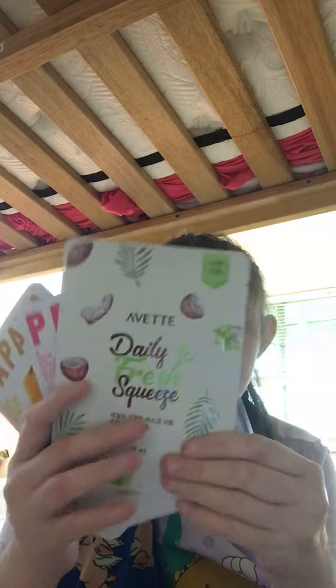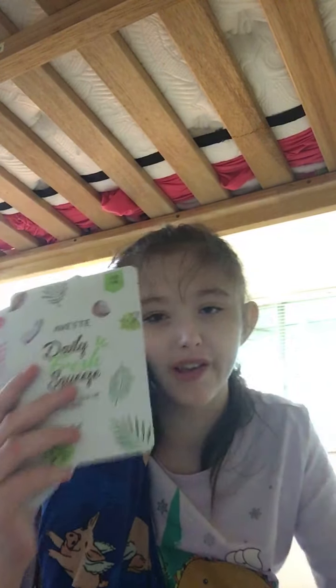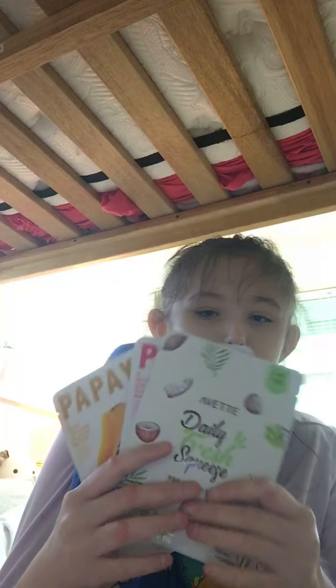So these are the different ones. We have coconut or whatever this one is, peach, and papaya. The max for this video is 5 likes or 5 views. You guys don't have to like this video for me to do it. It just matters how many people view this video. So if 5 people view this video, I'll be doing one of these.